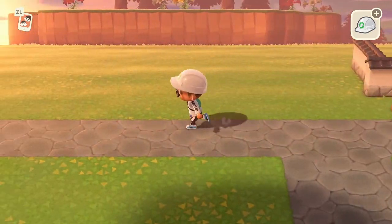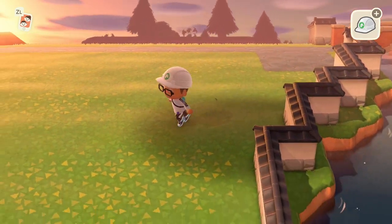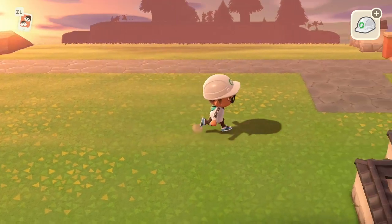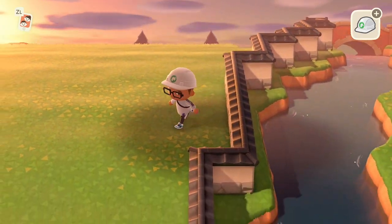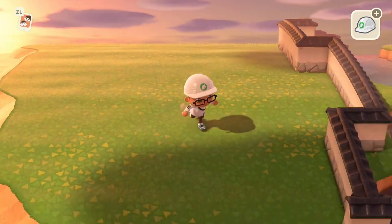Over here, not quite sure what I'm going to be doing with this section yet. Thought about turning this into just a little plaza area, like a marketplace. So I'll have a bunch of stalls out with a bunch of miscellaneous items for no other purpose than just to look really, really nice. Otherwise, nothing going on with this beach either.